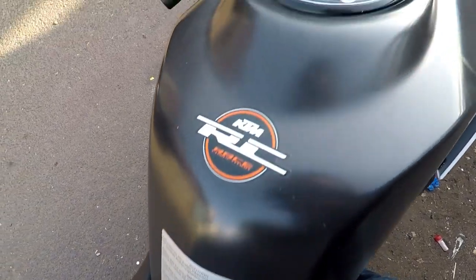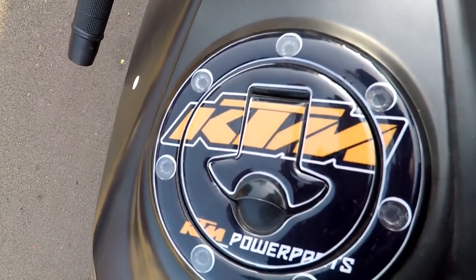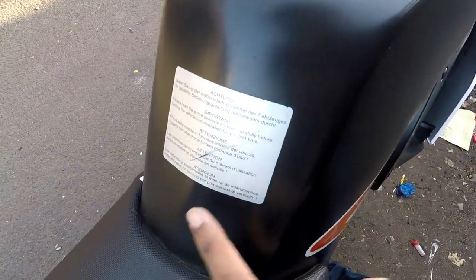This warning sticker, I will use a hotgun. You can also use a hair dryer for this. This is looking awesome. So for this I will use a hotgun. I mean my friend will use a hotgun.